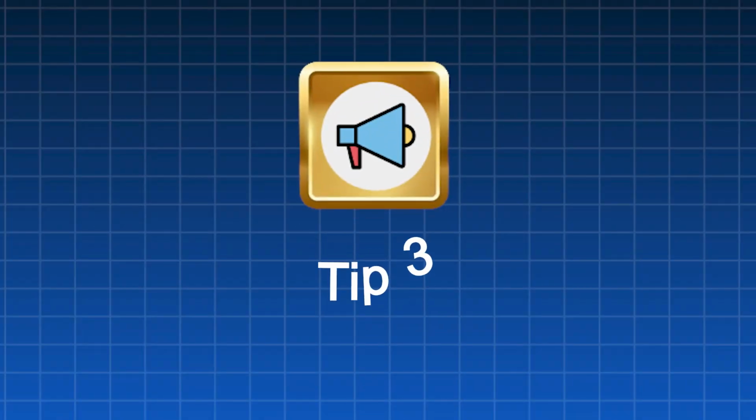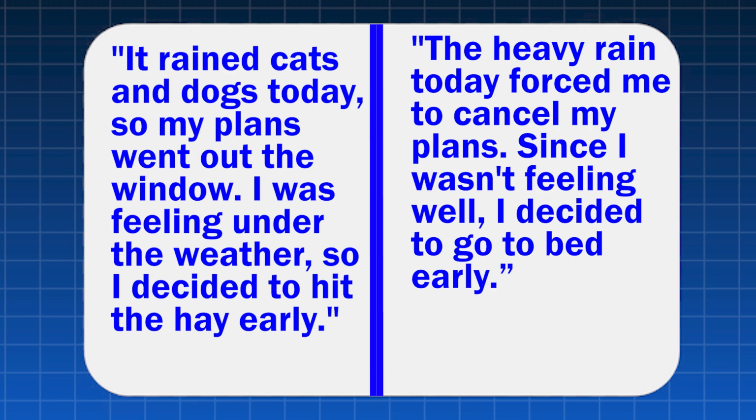Let's have a look at these 2 examples. Which one do you think is a better response? The answer might surprise you. The second one is much better than the first one, and now I will explain why. My suggestion to you personally is to avoid using idioms in every sentence.